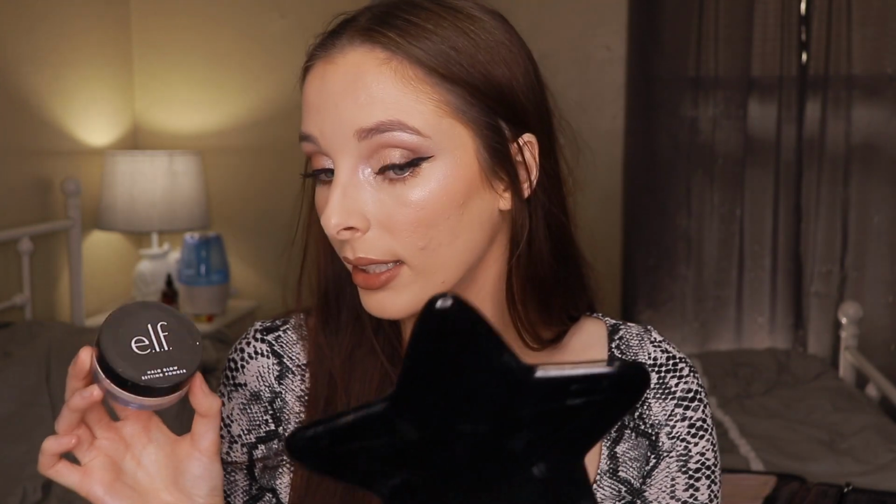Next on the list is the e.l.f. Halo Glow Setting Powder. This stuff is amazing. It makes my skin look like I have a filter on it. And I know that it has a little bit of sheen to it. It's not shimmer and glitter. It's like a sheen. And that, I swear, is what makes it look like butter on my skin.